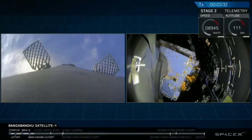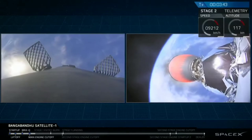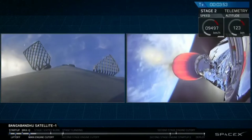Vehicle is on nominal trajectory. And there you see the fairings falling away behind. They're light, they're made of carbon fiber and aluminum honeycomb, but they still represent excess mass, so we no longer need them once we get out of the atmosphere. Acquisition of signal.